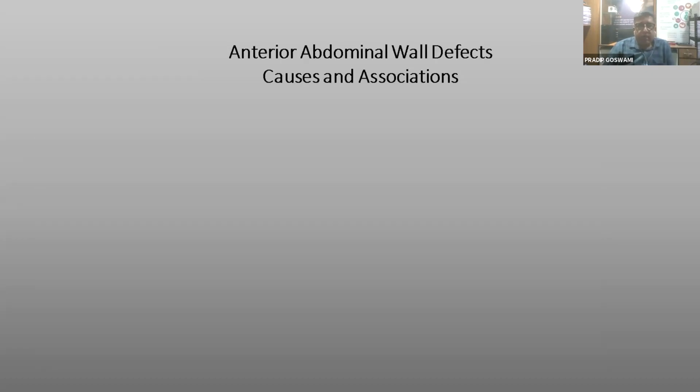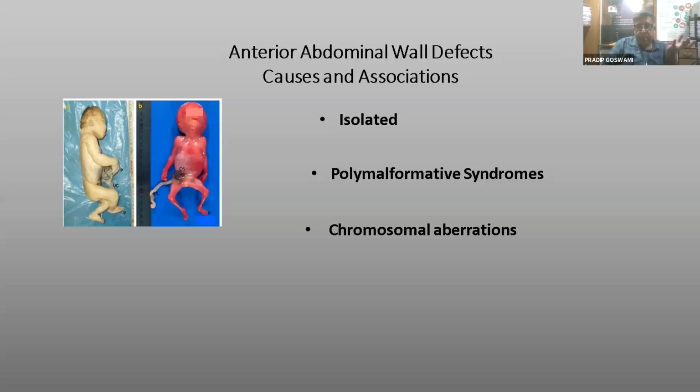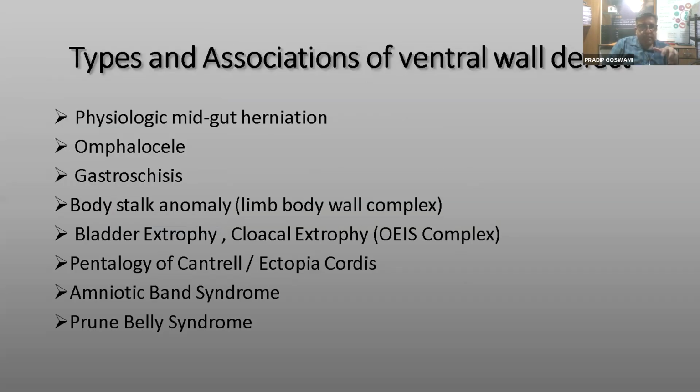So after knowing this basic thing, as far as the causes and associations of abdominal wall defects are concerned, we may have isolated defects, or abdominal defects as part of polymalformative syndromes. They may be associated with chromosomal aberrations, or can be part of genetic syndromes. Then these are the types of ventral defects. We should never forget about the physiologic midgut herniation. Omphalocele and gastroschisis are the commoner ones. Then we have body stalk anomalies, bladder exstrophy, cloacal exstrophy, and also OEIS complex. Then pentalogy of Cantrell with or without ectopia cordis. And also there are associations with amniotic band syndrome and prune belly syndrome. We are not including these last two as part of the discussion today.